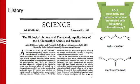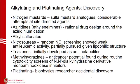Oh yeah, sorry, I have a little poll question there: number of patients a year treating with these drugs. So there's 6 different groups.